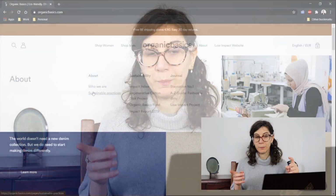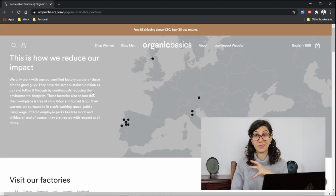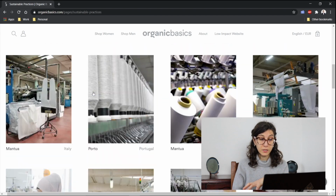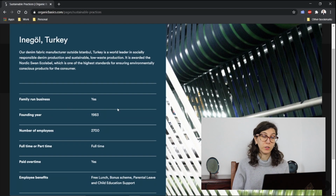So now I would look at the factories, because factories can really tell us a lot about the environment and labor standard. So the more detailed that section, the better. Now I have to say that Organic Basics is one of the best sections I've ever seen. They do list all their factories, and then for each factory they show exactly what they're producing there, information about the factory, and information about their employees.